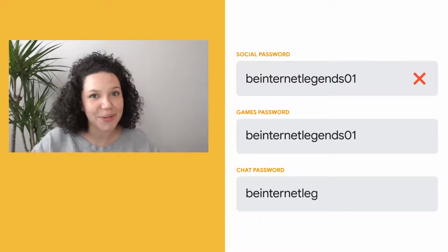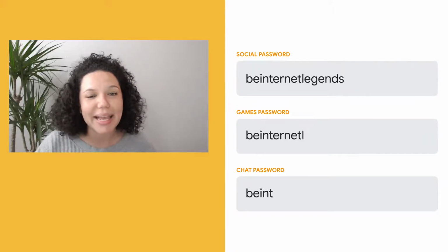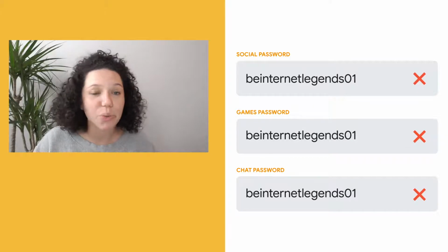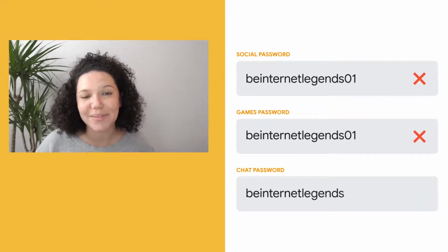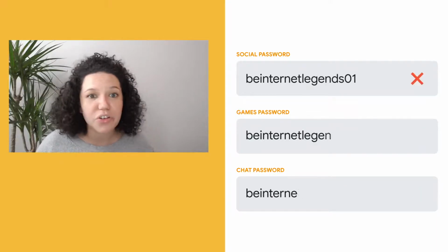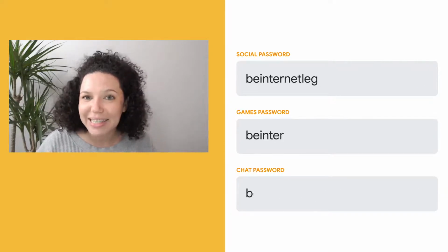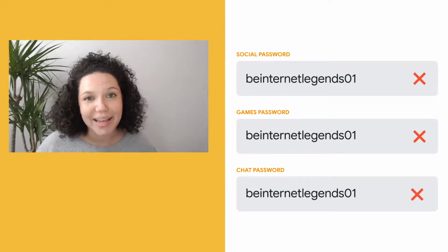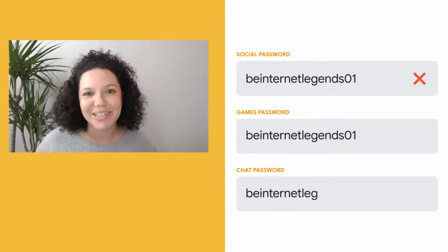Finally, on passwords, we remind them that as tempting as it might be, it's really important to avoid using the same password for lots of different accounts. In the same way you don't use the same key for your front door and your car. And we tell them that it's a really good idea to change it often too. This is difficult, I know, but it's something that we should all be trying to do.